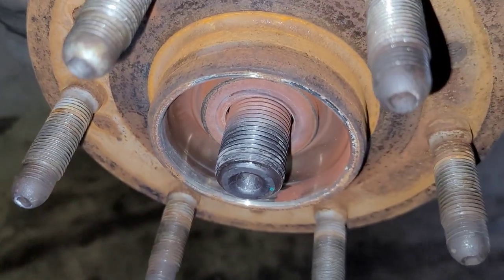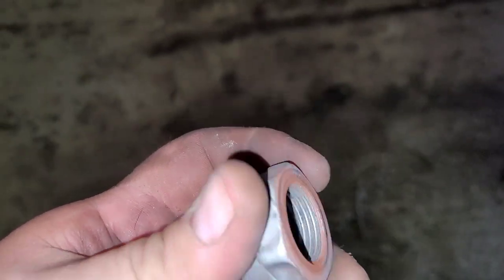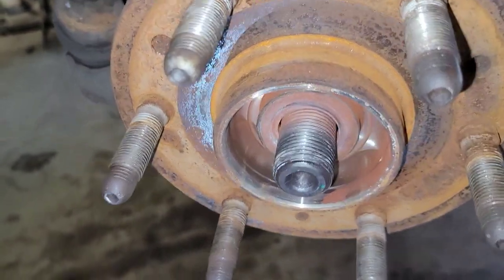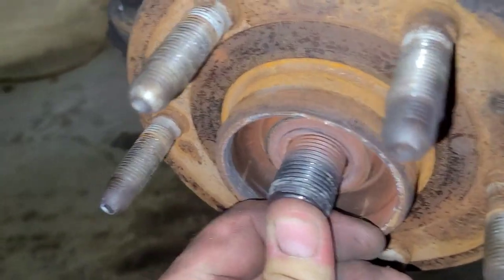Not every axle has that. Pay attention to it. If the nut is flat like this, and it doesn't have a built-in flange piece sticking out, like a built-in washer, then it's going to have a washer. So just something to keep in mind. Now, once you get that off like that, what you want to do is just push on it, see if it'll go in. This one is not moving.